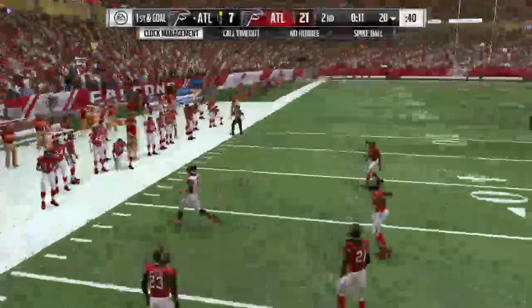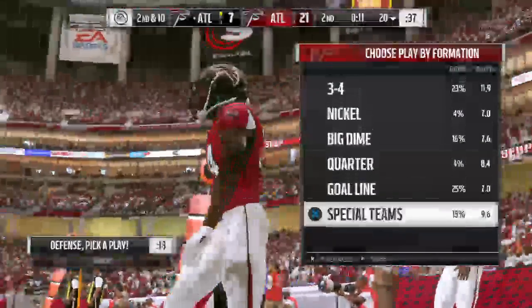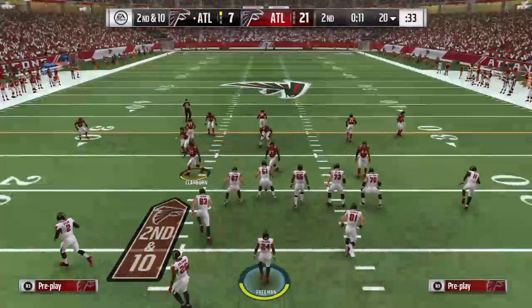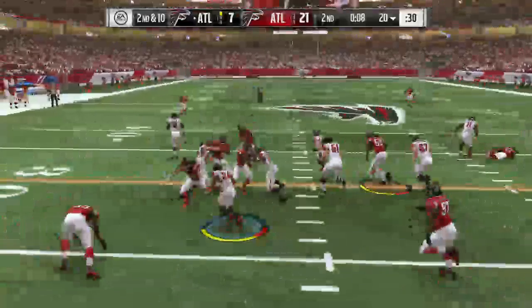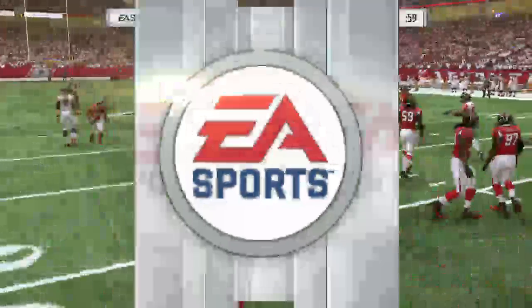And that one goes incomplete. They tried something out of the bag of tricks, but it's incomplete, and now second down. Offense looking to avoid a third and long. It's second and 10. They'll come up now in the Wildcat package. On the direct snap, Freeman, and he'll go down right at the 30-yard line.